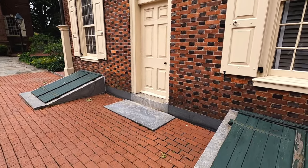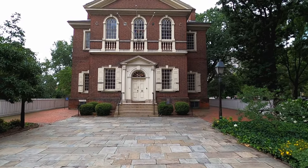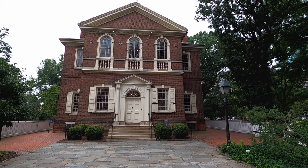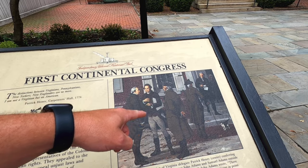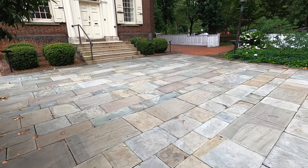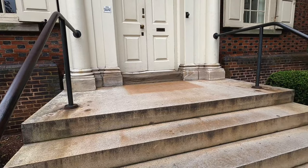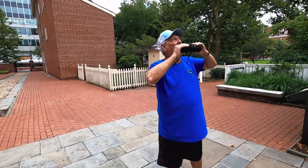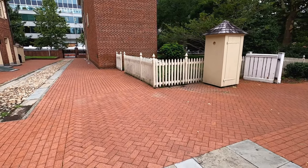Look at that, cellar doors. I want to go down and get a map at the visitor center so we can figure out what we want to go to. It's best in rain, isn't it? Yeah. John Adams, Sam Adams. It's an old building, ain't it? Yeah. It's open. 10 a.m. So it's not quite 10 yet. So we'll walk down to the Independence Center and then we'll come back through here.